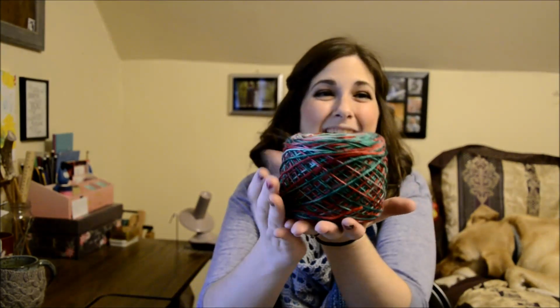I'm going to do Christmas socks. Oh, I'm so excited. I am one of those people that starts listening to Christmas music the minute Halloween's over.